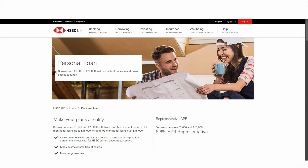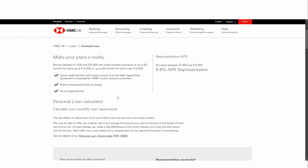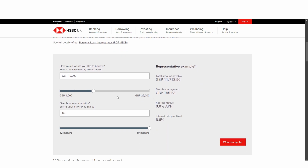HSBC offers personal loans to both account holders and non-customers. You can apply to borrow between £1,000 and £25,000, and if you have an HSBC Premier account, you can borrow up to £50,000. The features of the loan are largely the same whether you are an existing customer or not, but there are differences in the application process and approval times.